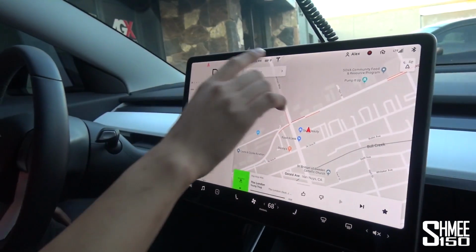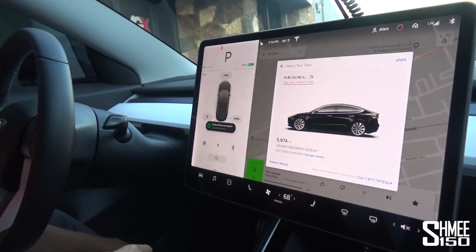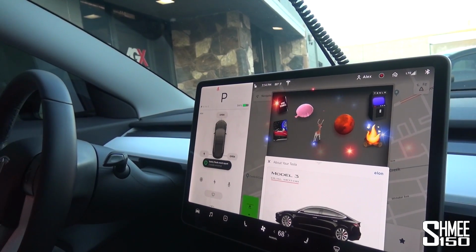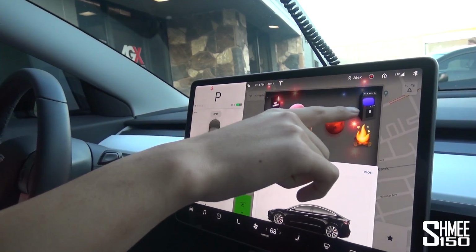Oh yeah. Well, this is what I really never knew about. 5,974 miles. These are called, what are they called? There's a name for them. Crap, I forgot. Anyways, there's a name for these things.